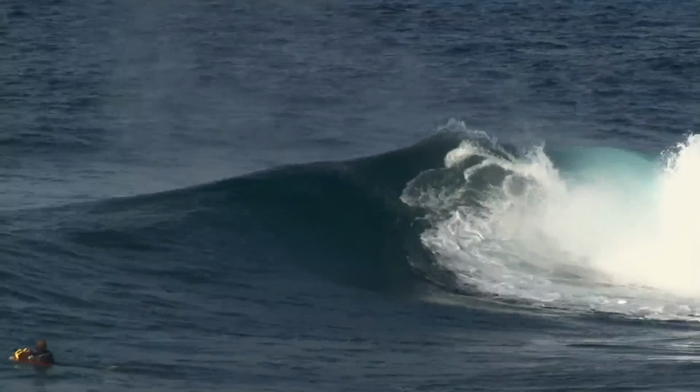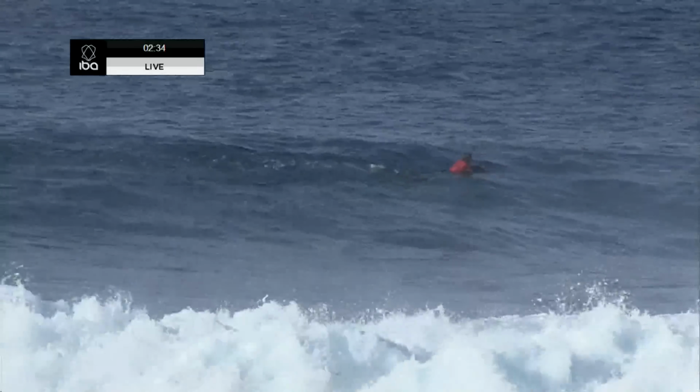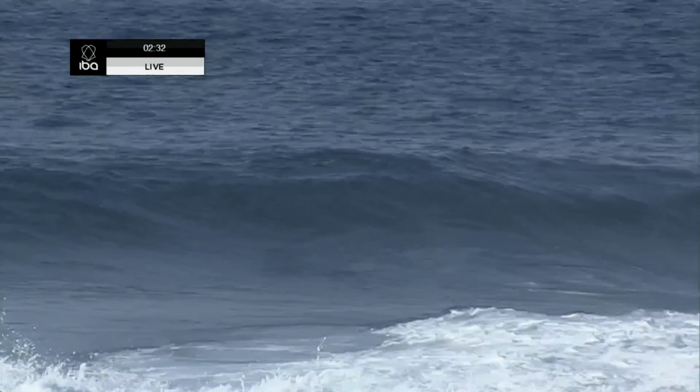Well, the first heats of the day, the surf was funky. I mean, it's huge out there, and the tide was low. But we had to get these guys out in the water. We had to finish the event today.